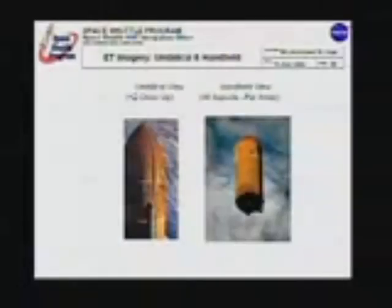And those pictures look something like these. The one on the left is the umbilical well camera as we're doing the plus X translation maneuver and moving up the ET, taking the high resolution pictures. The one on the right is the crew handheld as we're separating away and the crew is taking those pictures.